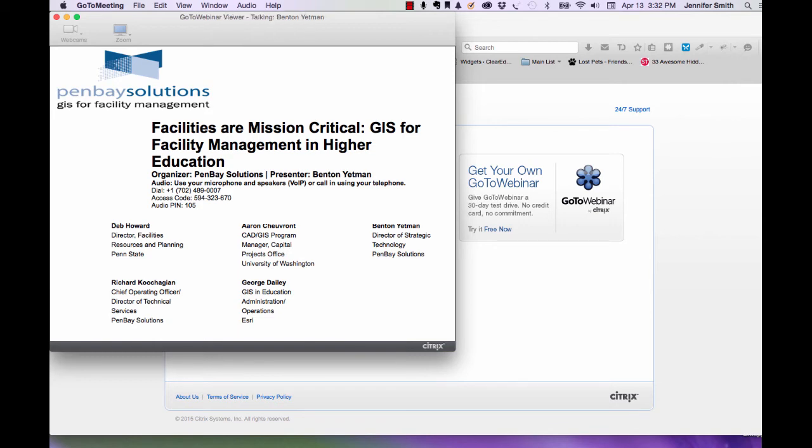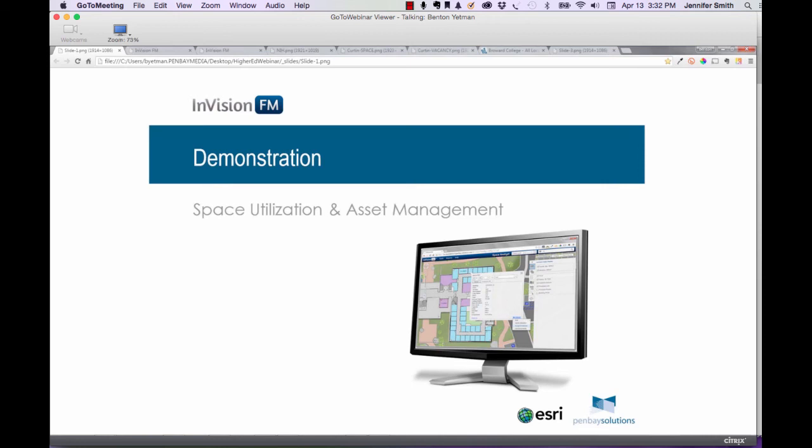As mentioned, my name is Ben Yetman, and I help organizations build solutions on top of Esri GIS. As you've heard from Deb and Aaron, facilities are absolutely critical to their universities, and one of the common challenges that most organizations face is really how to bring together data from different systems and silos to support various university stakeholders. And these silos are very diverse. It covers everything from space and asset management to parking, to linking documents, utilities, scheduling, all across the board to master planning. So let's spend a couple minutes here and look at some of these concepts in action.